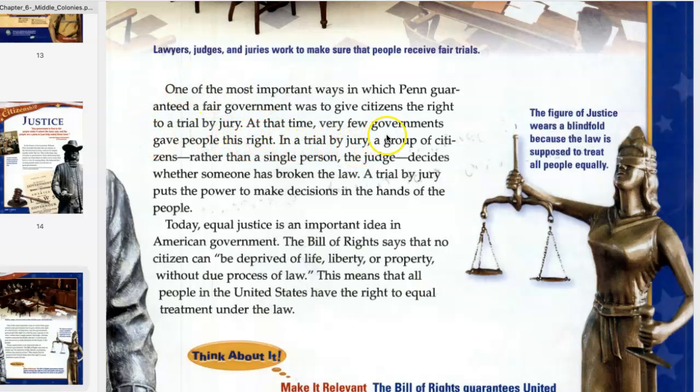In a trial by jury, a group of citizens, rather than a single person, the judge, decides whether someone has broken the law. A trial by jury puts the power to make decisions in the hands of the people. Today, equal justice is an important idea in American government. The Bill of Rights says that no citizen can be deprived of life, liberty, or property without due process of law. This means that all people in the United States have the right to equal treatment under the law.